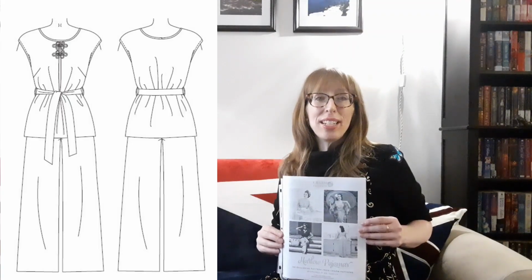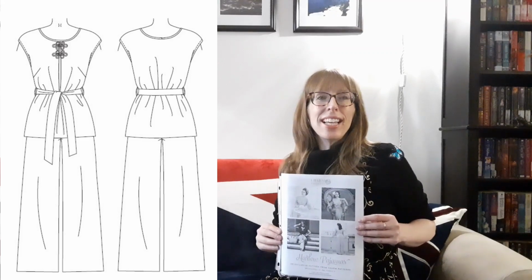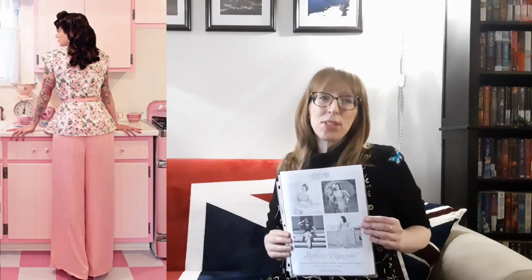The final free PDF pattern is the Harlow Pajamas from Charm Patterns by Gertie. Inspired by old Hollywood glamour, this set will have you lounging in style. The high-waisted elastic pair of pants are paired with a tunic-style top. The waist sash and faux frog closures give these PJs a dose of style. Make them in a silky solid for a Jean Harlow effect, or use a cute printed cotton for a beach pajama vibe. Use 1 or 2 fabrics for the top, sash, and bottom.